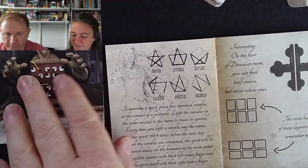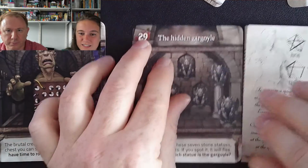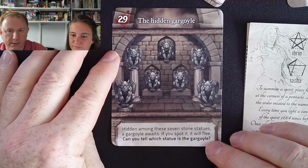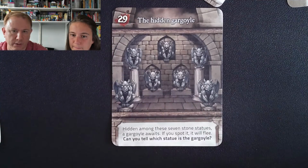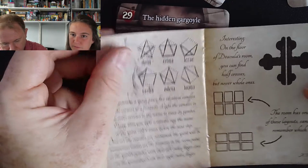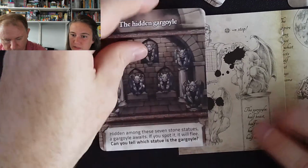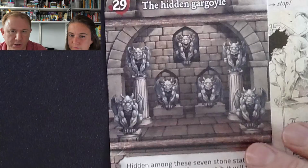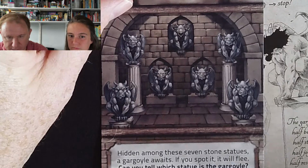Okay. And then finally, we have grumpy. We have the hidden gargoyle. He's hidden, is he? Hidden among these 7 stone statues, a gargoyle awaits. They're all gargoyles. If you spot it, it will flee. Can you tell which statue is the gargoyle? And what does it say in our book? The gargoyle, half beast, half stone, half joyful, half resentful. Oh, well, that's going to make it so much easier. Oh, good. How those expressions are so similar.